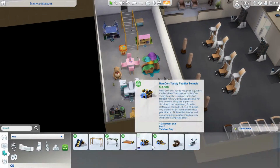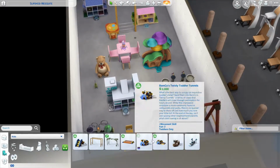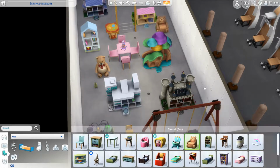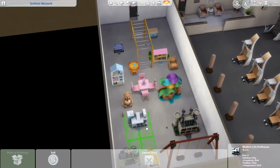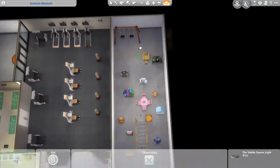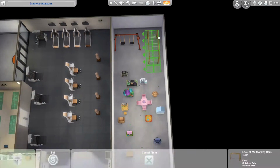Moving on, we are working on the kids' playroom. So this is specifically for kids. I mentioned in the last one, I like to lock my toddlers in a room. So everything the toddlers need, including this table that I didn't realize was just for toddlers, is now in the toddler bedroom. Toddlers will not leave that room once we get to having toddlers.